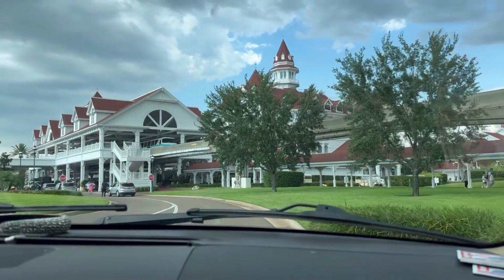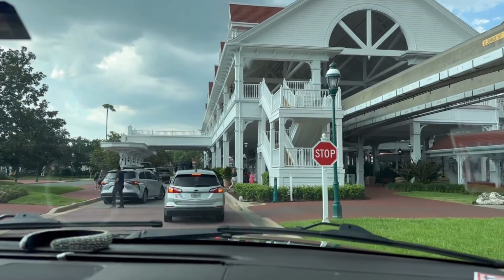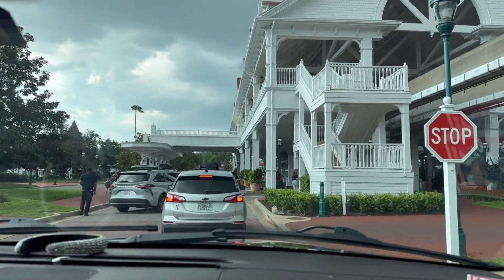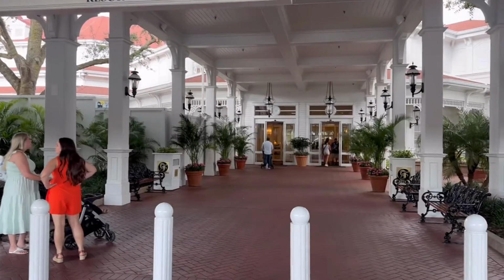Right off the bat, I want to mention you do get complimentary valet service if you are dining at Victoria and Albert's. So be sure when you're parking your car to let them know you're eating at Victoria and Albert's, and they will comp that valet for you.